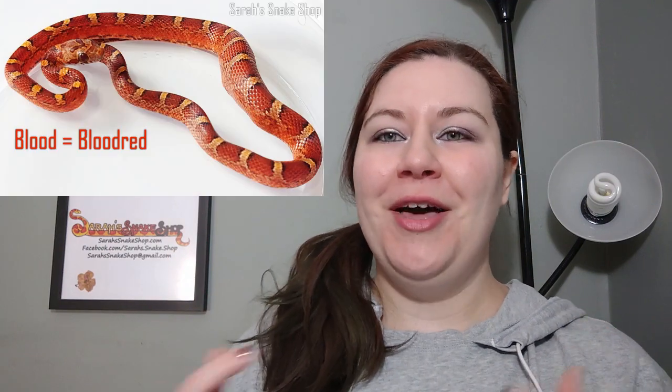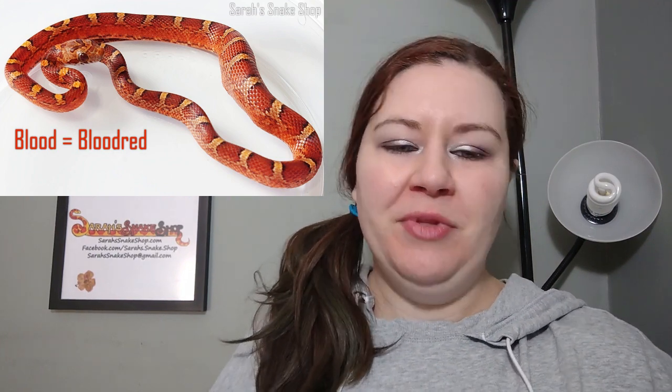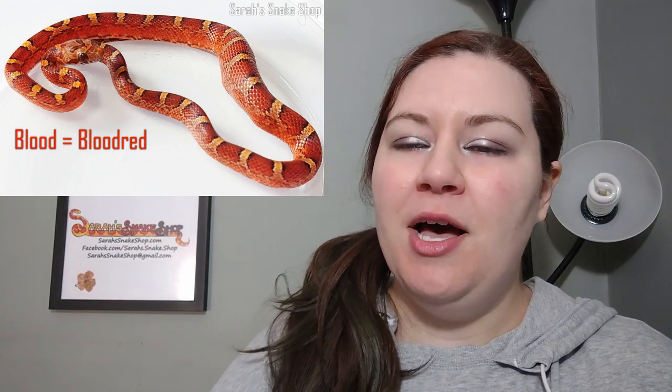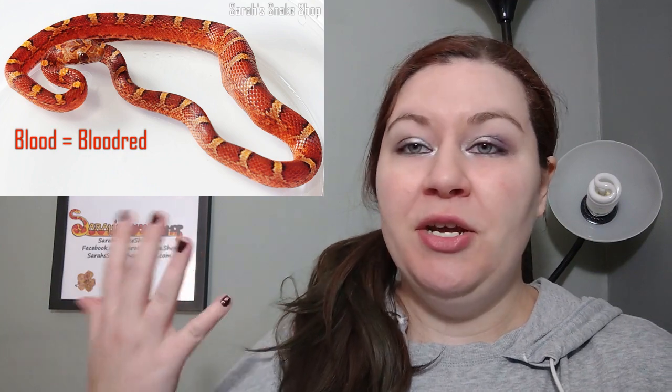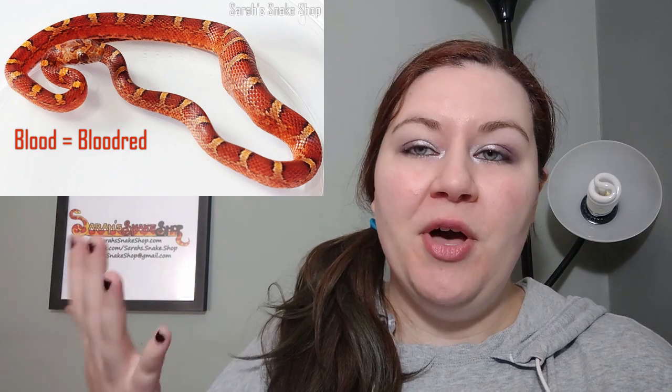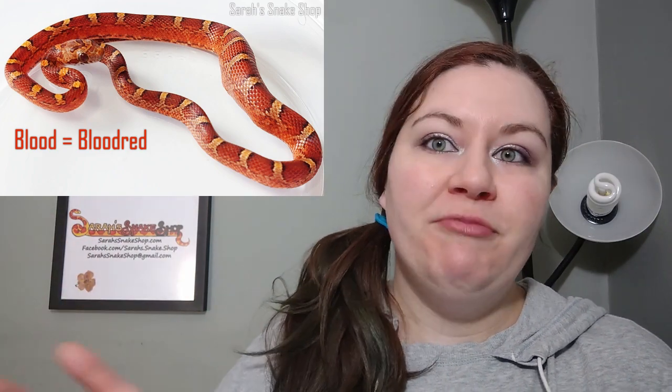Blood. I actually saw not too long ago, someone say, why do you keep saying blood? Why do you keep referring to a corn snake as blood? That is short for blood red, which is typically now known as the combination between diffused and mask. Basically, it's just a corn snake that doesn't have a side or belly pattern on it. That's what a blood red corn snake is.